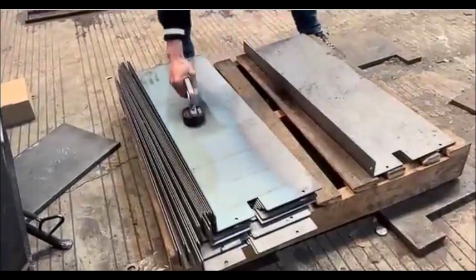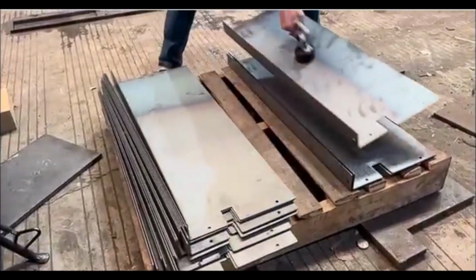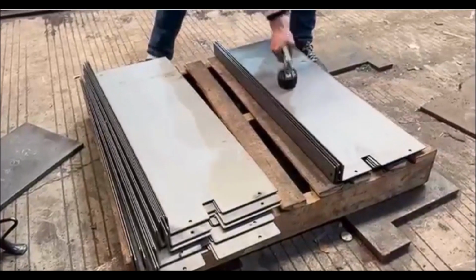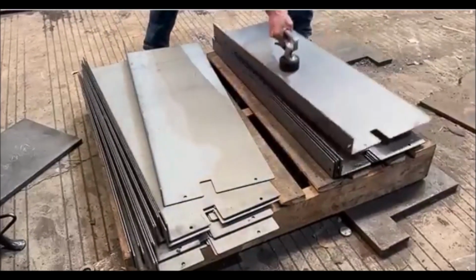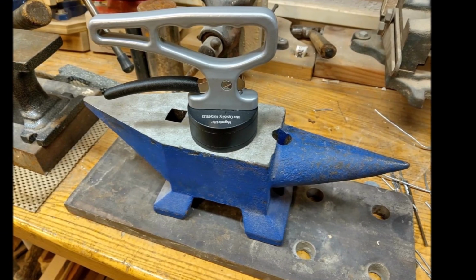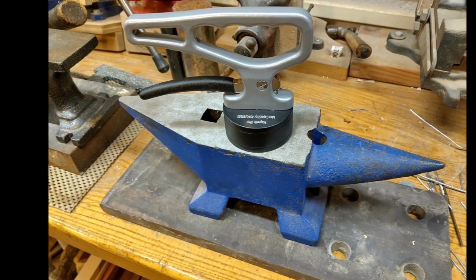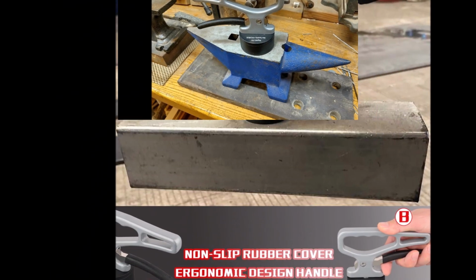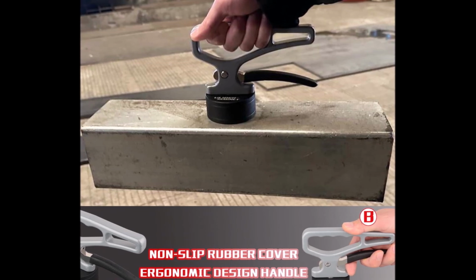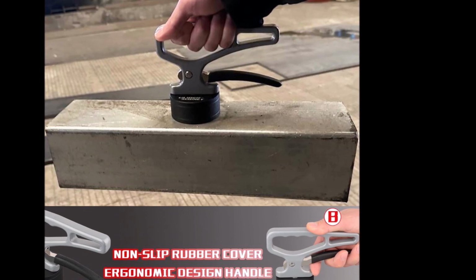Gently place it on the metal surface, and the magnet will take care of the rest. To release, pull up the handle to quickly separate the object from the magnet. This magnetic pickup tool is versatile and can handle various steel materials such as round steel, steel plates, and abrasive steel, making it ideal for tasks that require frequent handling and transportation of metal items. It is a valuable tool for anyone working with steel or metal objects, simplifying the workflow and improving efficiency.